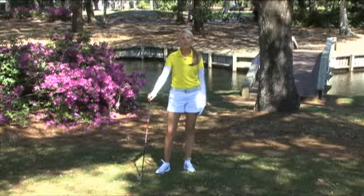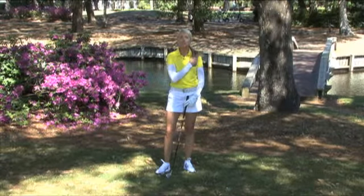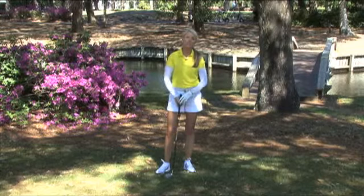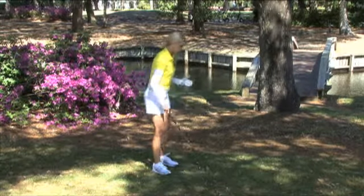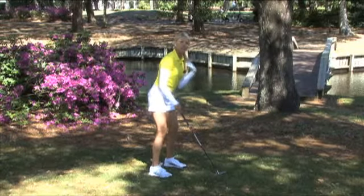And I'm here at Wilbrick Plantation today to give you a golf tip on consistency on the course. How can you become more consistent in your swing? Well, the left shoulder plays a huge part in bringing that consistency to your game. So what I'm going to do is show you from the side what you need to look like and what it needs to feel like with your left shoulder leading.